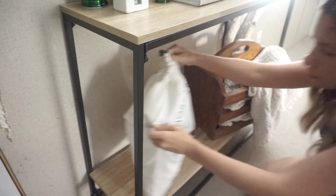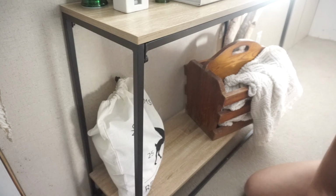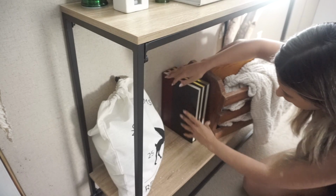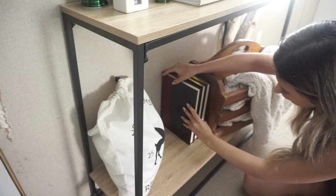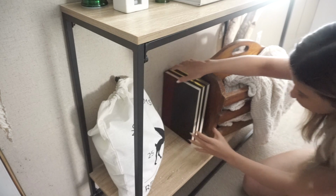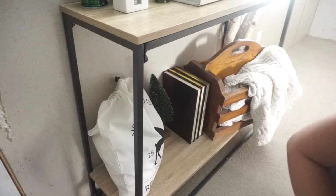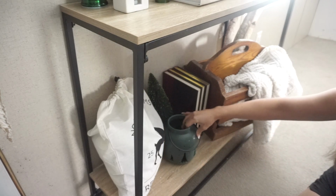Also adding that Target dollar spot gift bag, as they put it. It's like a little sack, and I just filled it just to make it a little bit more fluffy with some random towels that I had. I'm also putting these 3 encyclopedia books that I thrifted. They're like $1 each, and I just like flipping them. You can do that with any books just to make them look a little bit more cohesive, especially if you don't like the actual binding of it. I'm also adding this tree from Hobby Lobby, as well as this lantern from the Target dollar spot this year.